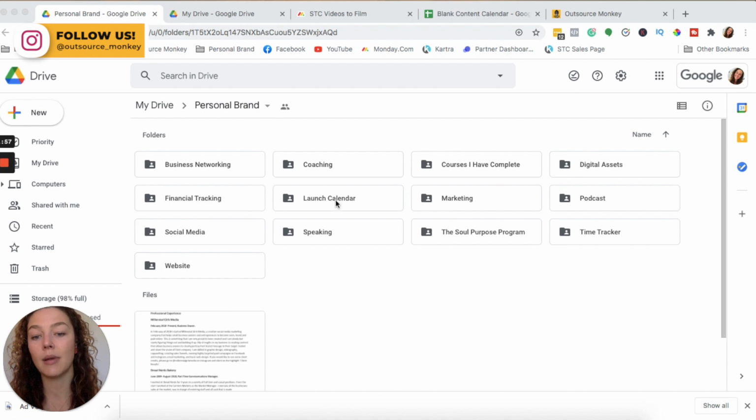Podcast, marketing, my launch calendar, financial tracking, social media, speaking, the Soul Purpose program, which is my mindset program that you guys have access to, time tracker, and my website. So these are the main areas in my business that I need to have higher level folders for. And then once I go into those folders, I can have subfolders that are relevant for whatever that thing is. So for example, if we dive into the podcast folder, cool.